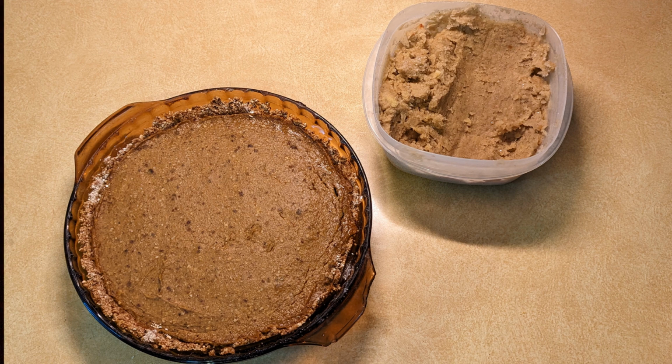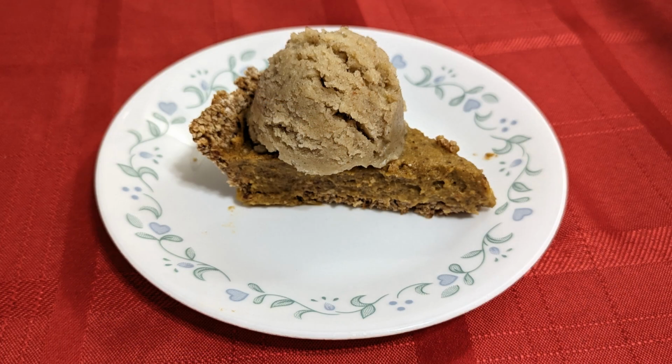Along with our squash pie, we also had some sweet potato nice cream. I recently made a video showing how I made this, so I'll link to that so you can see it. I had the squash pie with nice cream along with my lunch.